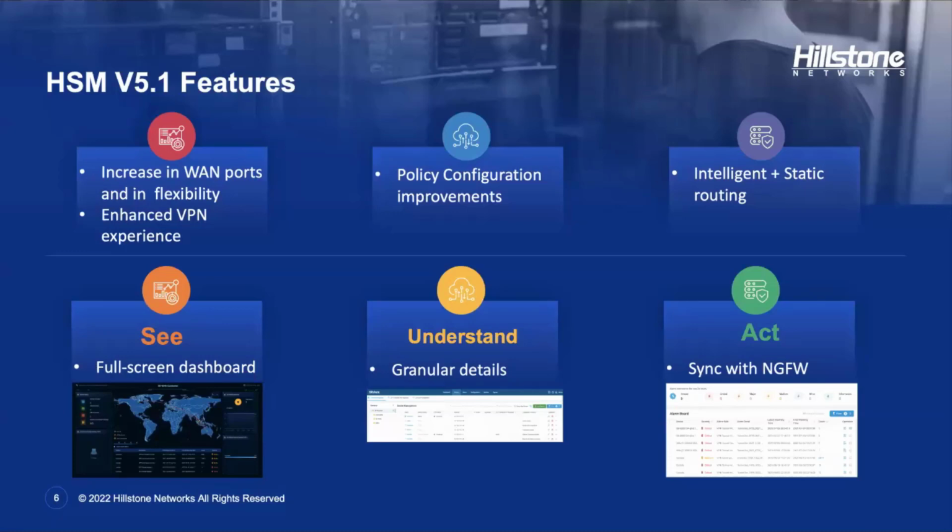HSM version 5.1 is additionally able to understand, because via the dashboard and further expanded granular details, HSM can show who is accessing what, at which location, and with which device. This granular detail helps users understand what is happening and allows them to potentially act.